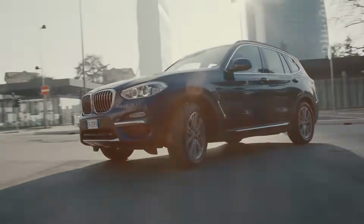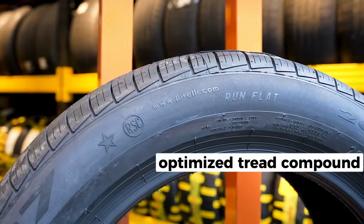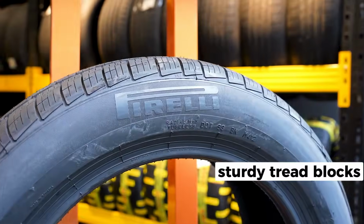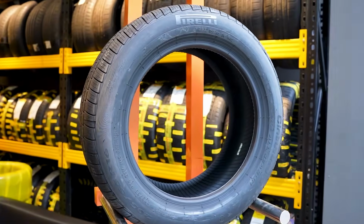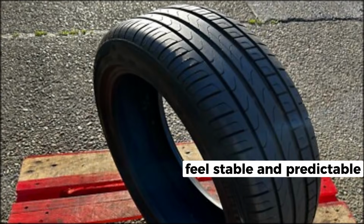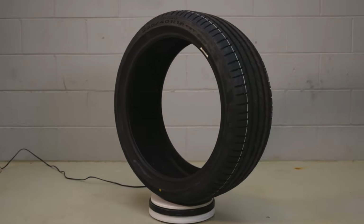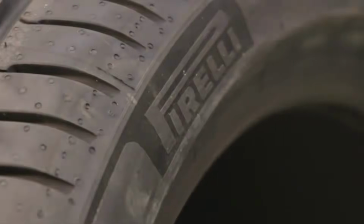You get reliable traction in dry, wet, and even light winter conditions thanks to its optimized tread compound and sturdy tread blocks. Four wide grooves channel water efficiently to reduce hydroplaning, so rainy day drives feel stable and predictable. Run-flat capability adds peace of mind, keeping you moving even after a puncture. A feature city drivers love.